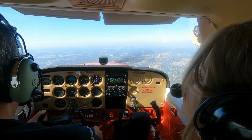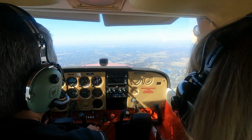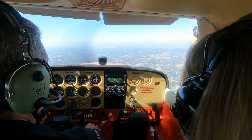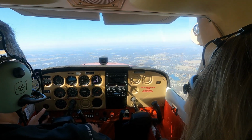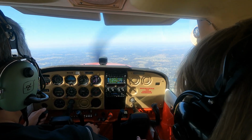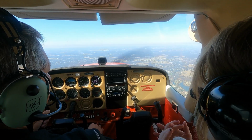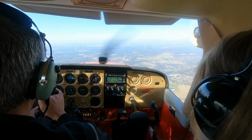And approach Cessna 737 Charlie Zulu has downtown in sight. November 737 Charlie Zulu, thank you. Contact downtown tower on 119.902. And before you leave, information Quebec is current there. The wind is 080 at 4 and the altimeter at downtown 3059. 3059, we'll pick up Quebec, switch over to tower 119.9. Thanks for your help, 737 Charlie Zulu. You bet.